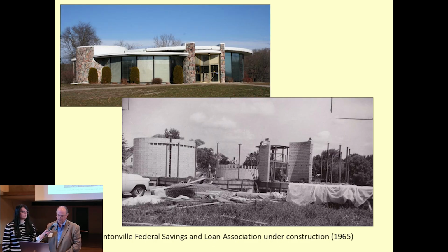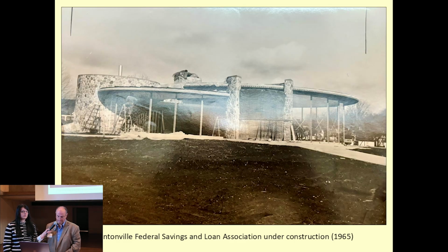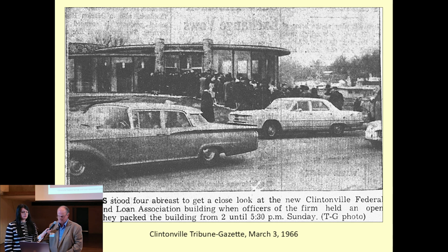Composed of intersecting circular sections of varying height within an overall circular form, the building was designed by Green Bay architect Quentin Hoffman in the contemporary style, with construction beginning in April 1965. The Clintonville Federal Savings and Loan Association moved into their building in February the next year and held an open house at the end of that month, attended by over 2,200 guests.